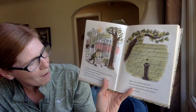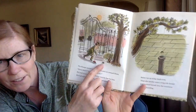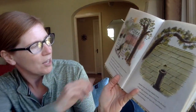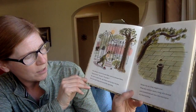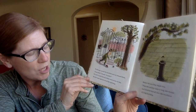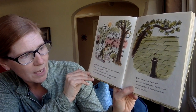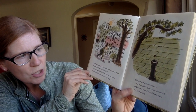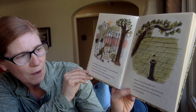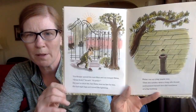The keeper opened the matchbox and out jumped Helen. There's Helen right there. She's very small. "Great Scott," he said, "a spider." He tried to catch her, but Helen was too fast for him. She had 8 legs and moved like lightning. Helen ran up a big maple tree. Then she quickly spun a long silk thread and lowered herself into the ventilator of a big building.